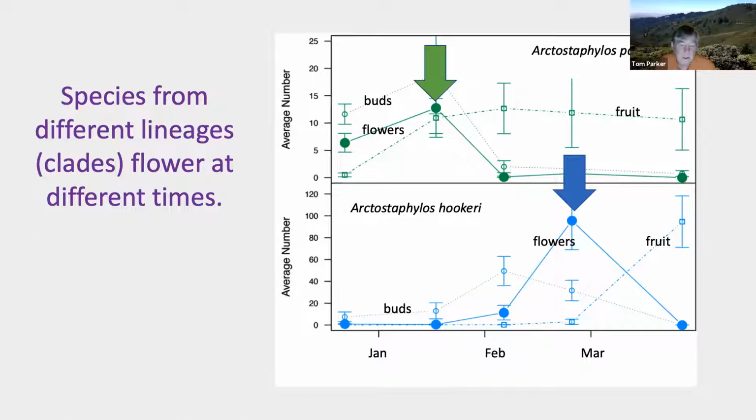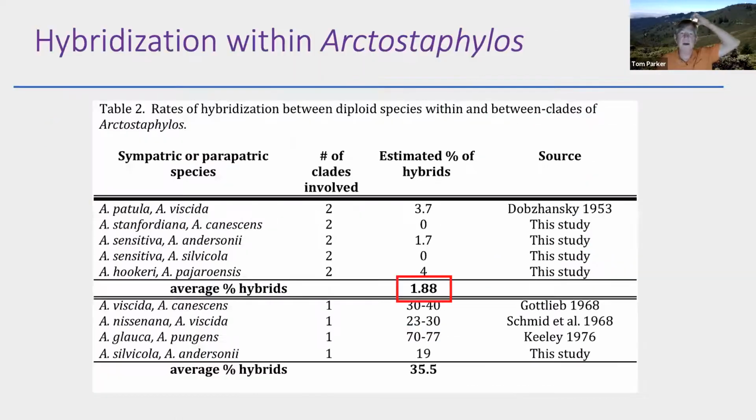So everyone always thinks that manzanitas hybridize like crazy. But in fact, if you've got two clades together, there's very little hybridization, and in some cases, no hybridization at all. But if you've got a soil interface where two different soils come together and a manzanita has specialized to each soil type, you can get quite a lot of hybridization there. But they have to be from the same clade, the same lineage, so that they're very closely related to one another.